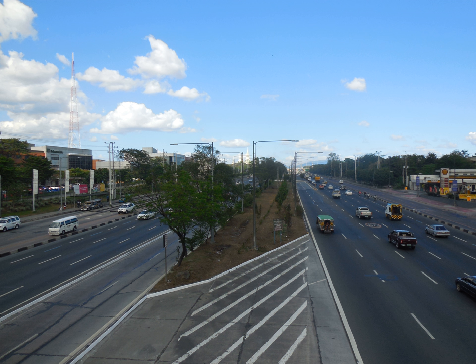San Jose del Monte Norzagaray Road. Quirino Highway becomes this road after crossing E. Ricaro Avenue. This is the last segment of the Radial Road 7, which ends with a junction with the Maharlika Highway in Norzagaray.